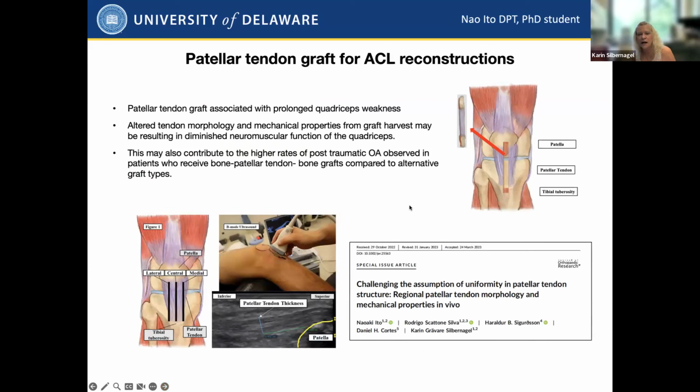And this is where we're coming in too, because we do this testing in people with ACL reconstructions to ensure that we get not just trying to get the quadriceps knowing if they're weak, but also if the muscle is inhibited.